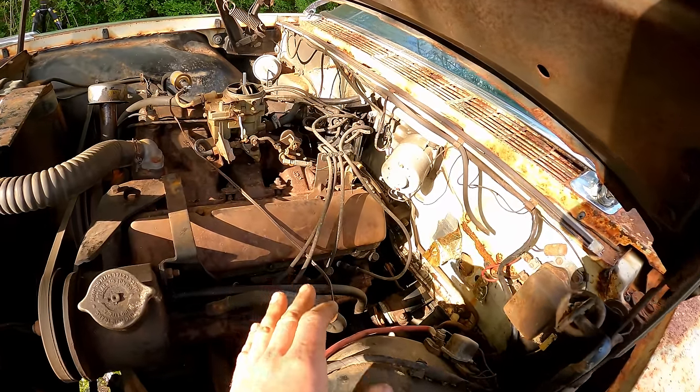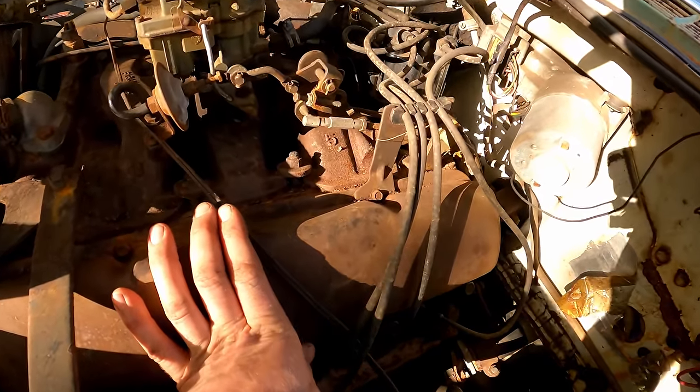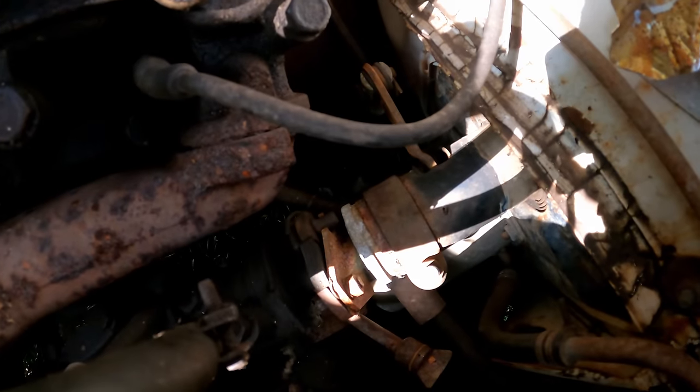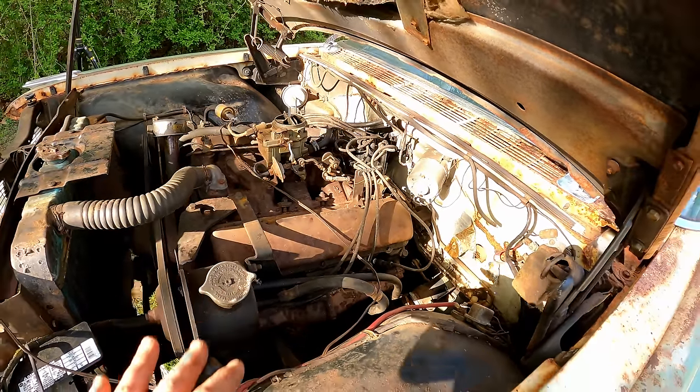I know that ticking comes across really loud on camera. It's usually never as loud in person. It definitely sounds like it's on bank number one. And you guys hear the exhaust leak down there too. You got a broken bolt. And you can hear it's missing on one cylinder. It's not hitting the whole time.